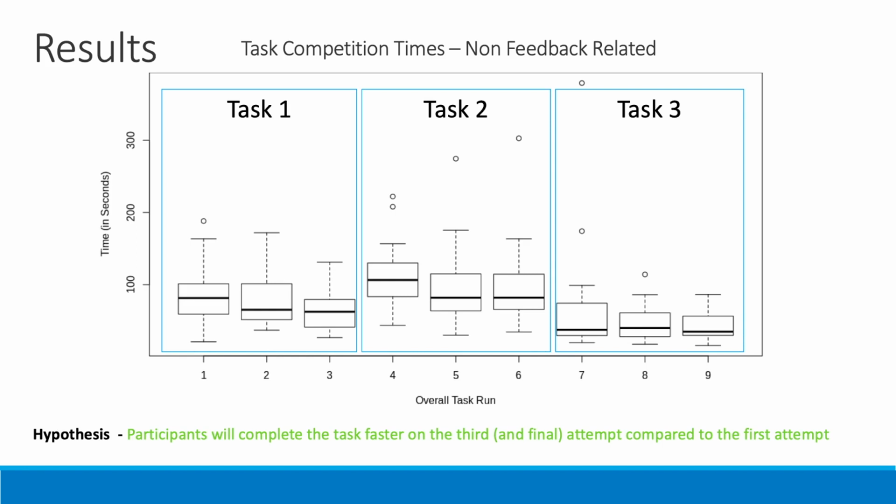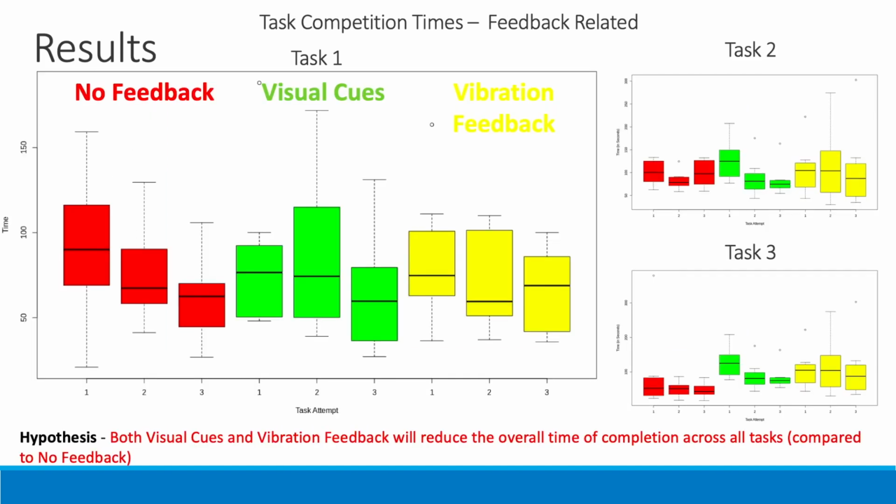Task completion times was further investigated, with results indicating no significant findings with the additional feedback methods. Contrary to predictions, the integration of all feedback methods had no significant impact on the overall completion time of the task. This is shown by the inconsistent median values across all 3 box plots.